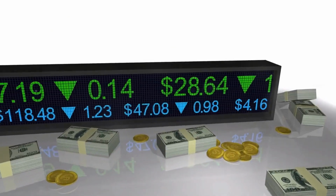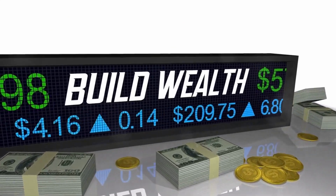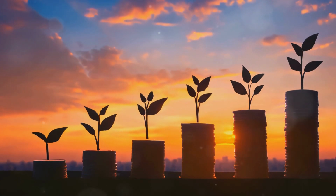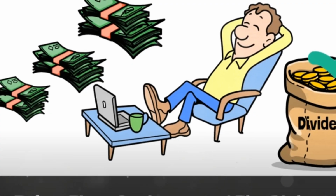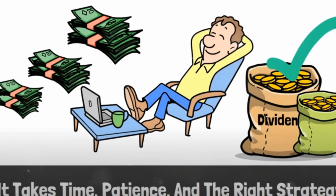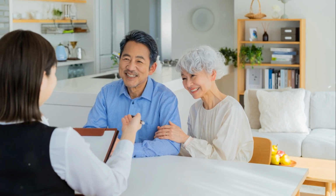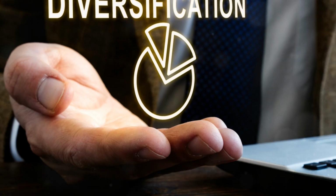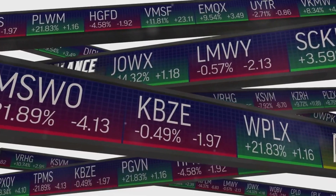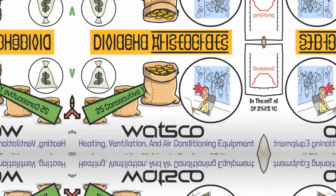On the flip side, more conservative, slower-growing options might feel like they're taking forever to reach your goal, but they offer the kind of long-term stability that helps you sleep better at night. As we go through these 3 strategies, remember that your approach should be tailored to your personal risk tolerance, how quickly you need the income, and your overall financial goals. One thing's for sure, you don't want to put all your eggs in one basket. Diversification is your friend, and it'll help balance out the risks and rewards.